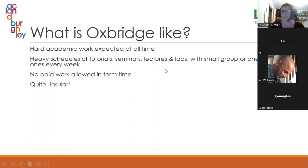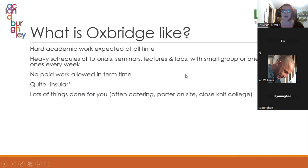They can be seen as quite insular. One good way of looking at it is that there is a very, very tight community in most Oxbridge colleges, but it can be seen as, as I say, quite insular. And linked to this is that there are a lot of things done for you if you live on site, if you live at the college. So most colleges are catered. You will have a porter. There is quite a close-knit kind of college atmosphere. So that is great for some students, not so great for others.